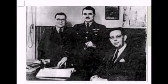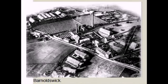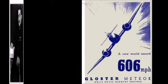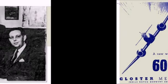But Whittle and his team persevered, and by 1941, they had produced a working prototype. The Gloster Meteor, powered by the W2 jet engine, made its first flight in 1941. And in 1943, production of the engine was moved to Barnoldswick, a small town in northern England.